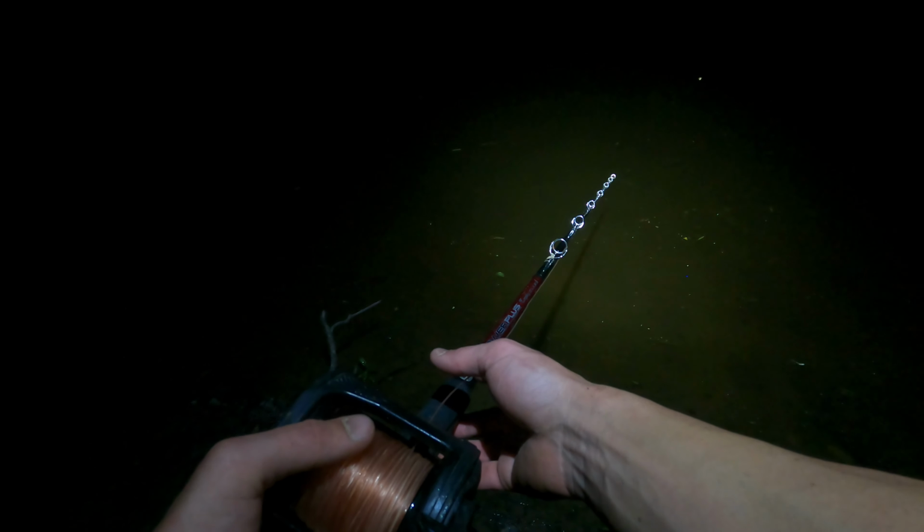Guys, we got something playing with this. Every time I pull it tight, it jerks back, and I can't tell if it's a fish or not. It feels like a fish, but I can't tell. I cannot tell. All right, whatever this is, it's still in there. I'm convinced it's a turtle now. I got whatever it is.